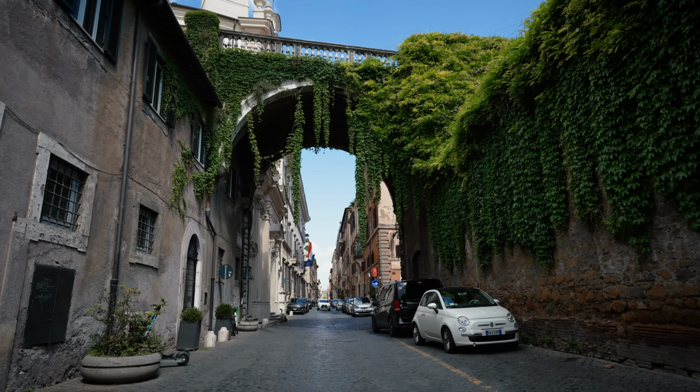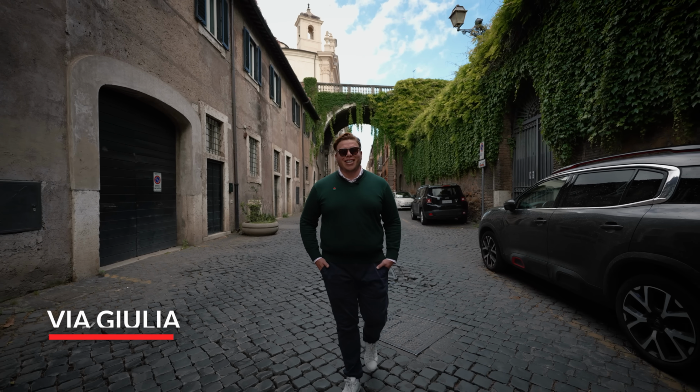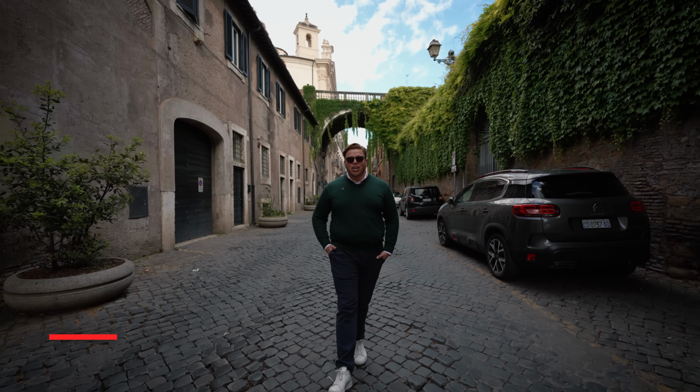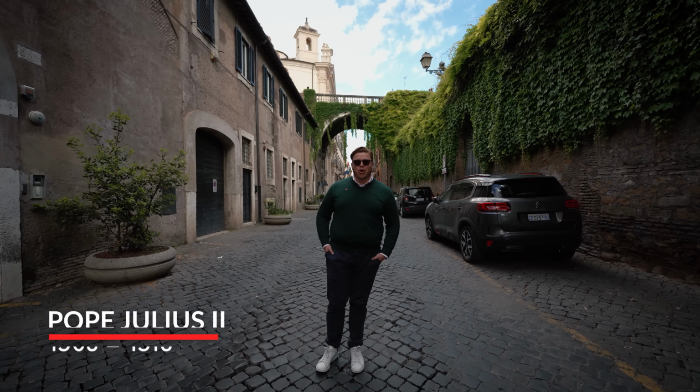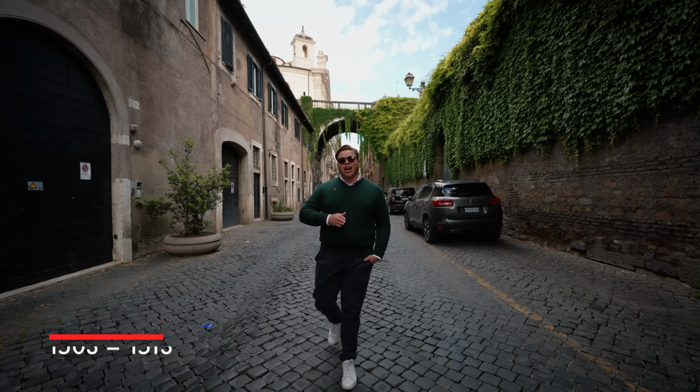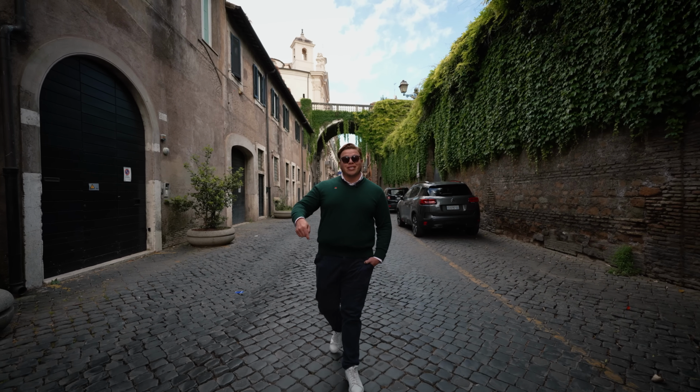Via Giulia is quite possibly one of the most beautiful streets in Rome. It's elegantly designed, lined with palazzos, and part of an urban redevelopment program by Pope Julius II many centuries ago. If you're jumping off into neighboring Trastevere, don't miss Via Giulia.